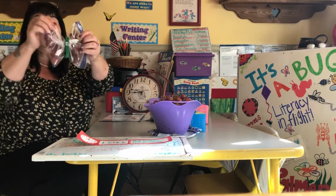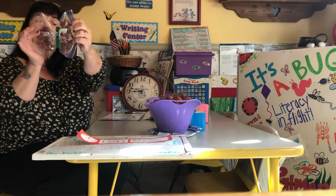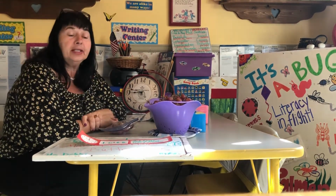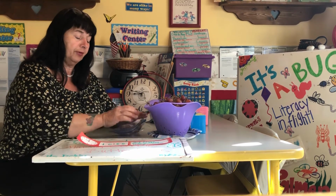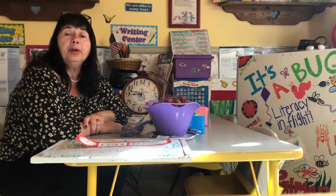Are you guys ready? Look at her, isn't she beautiful? Here's your edible butterfly. That's all there is to it. So please have fun today. Set a time aside for you to sit with your family, with your materials and make an edible butterfly.